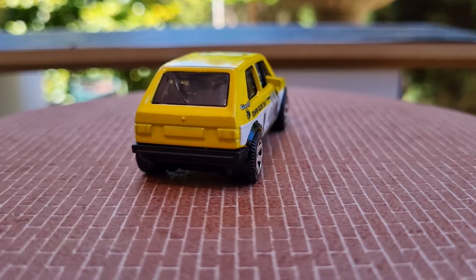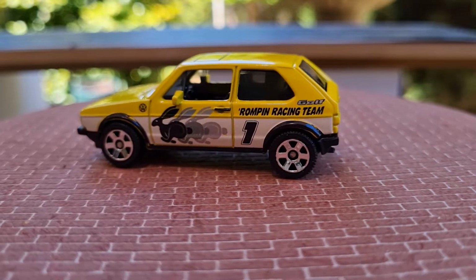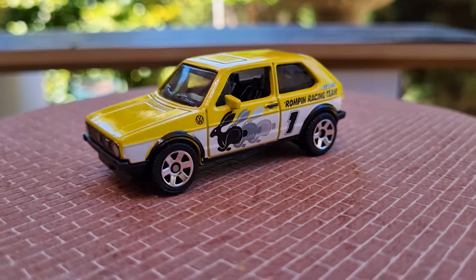So that's a nice casting. I've only got a couple of Golf GTIs. One's in blue, but I think that's from Matchbox. Haven't seen a Hot Wheels one.